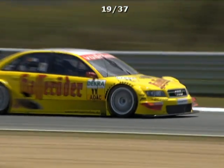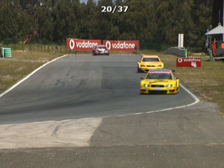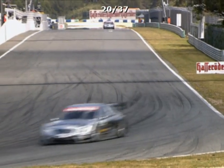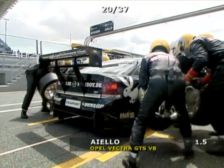Albers also has been linked with Minardi. He was one of the drivers a couple of years ago at Donington that was there for the two-seater day doing passenger rides, and Christian Albers in Formula One certainly is well worth considering, because you have seen in DTM how talented he is. And the Mercedes in the lead is now into the pit lane.